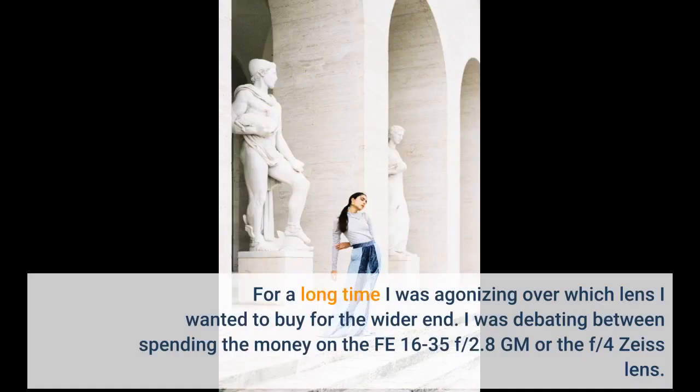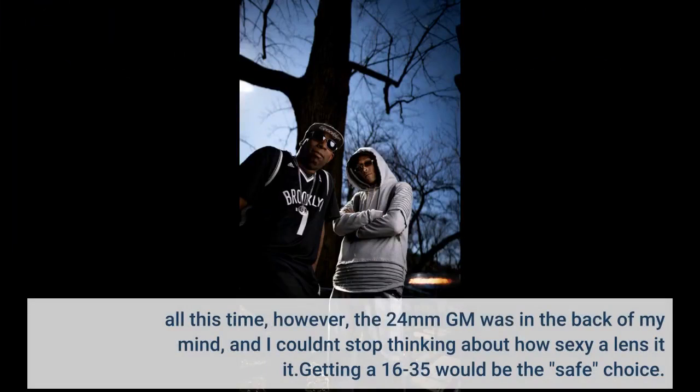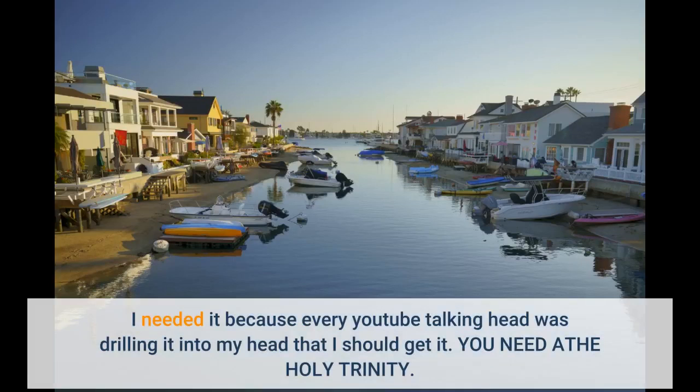For a long time I was agonizing over which lens I wanted to buy for the wider end. I was debating between spending the money on the FE 16-35 f/2.8 GM or the f/4 Zeiss lens. All this time, however, the 24mm GM was in the back of my mind, and I couldn't stop thinking about how sexy a lens it is. Getting a 16-35 would be the safe choice. I needed it because every YouTube talking head was drilling it into my head that I should get it. You need a holy trinity.